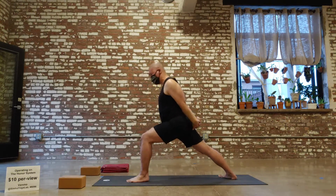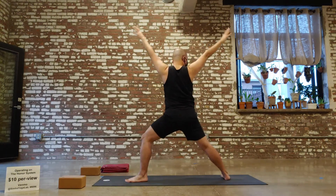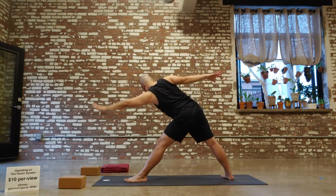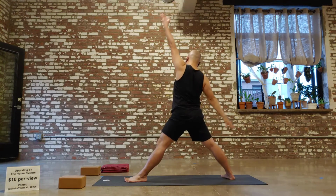Take it back up. Warrior 1. Open it up. Warrior 2. Lengthen out the left leg, triangle. Take it back up, reverse triangle.